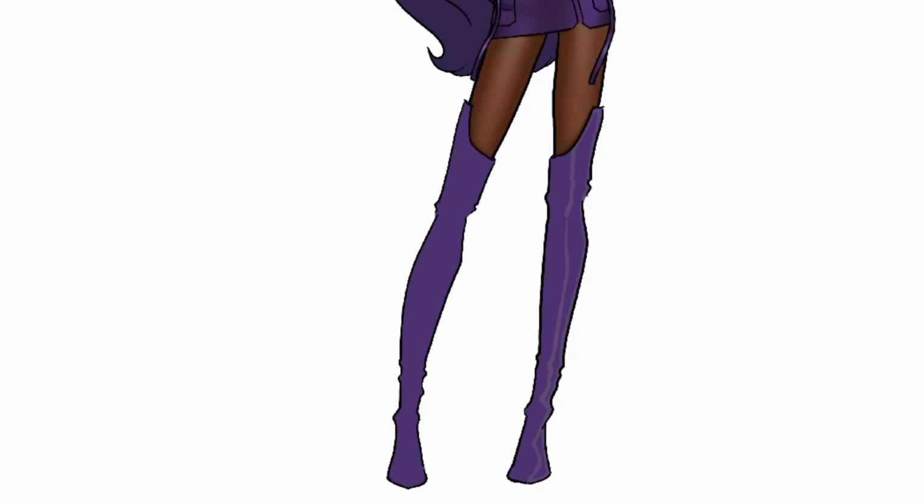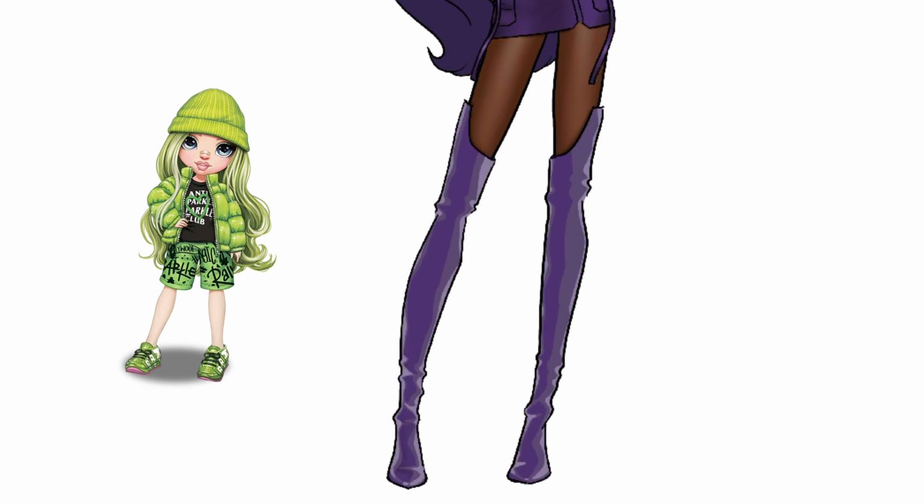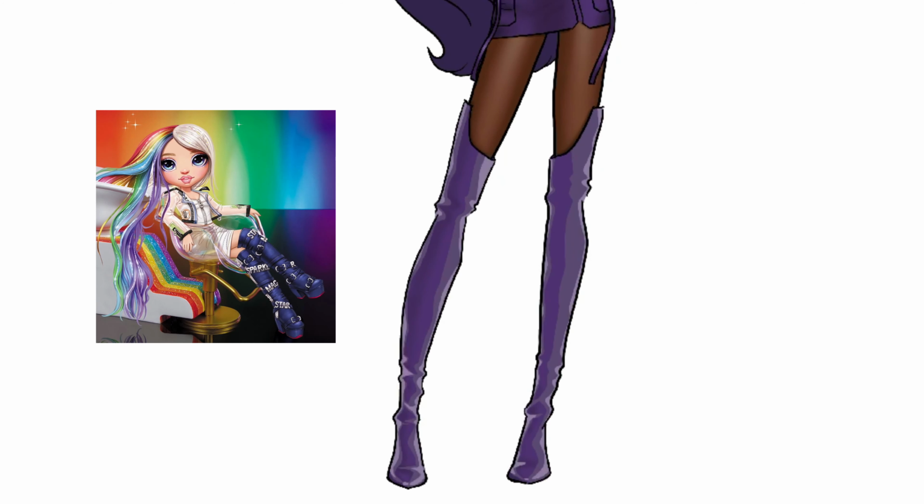Let's move down to her boots and give it additional highlights and shading to really make them look like a patent leather fabric. I also wanted to ask all of you guys if you were planning to collect the entire Rainbow High series of dolls. I know I am, and so far I have everything except for Ruby Anderson and Jade Hunter from the first series, as well as the first Amaya Rain, which I'm planning to get soon.